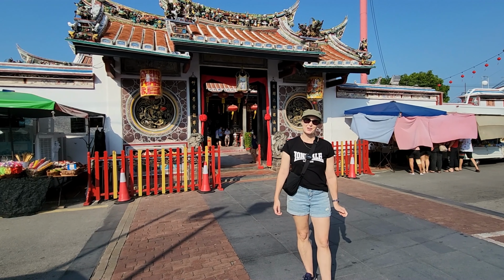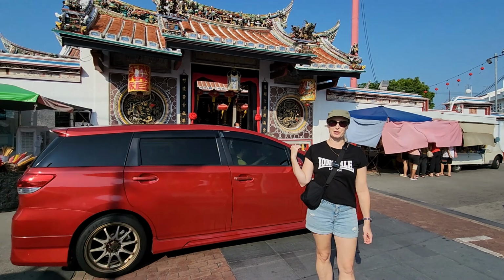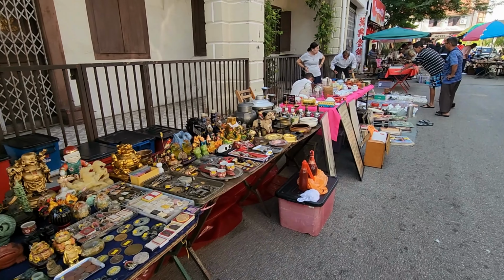Good morning. Welcome to day two here in Malacca. And we've popped down to Chinatown. We're going to check out this lovely temple behind us. We're going to go for a wander through the flea market.